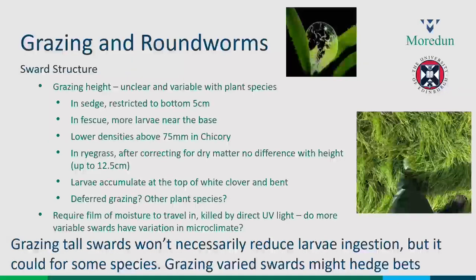However, for some of these other swards that Poppy mentioned, so chicory, for example, they definitely do have lower densities above the 75 millimetre mark. So thinking back to that sward stick that she showed us, leaving that chicory at 85 mil or something like that potentially might reduce how many worms our stock are getting exposed to. So it is quite variable, and it's quite a limited field of research.